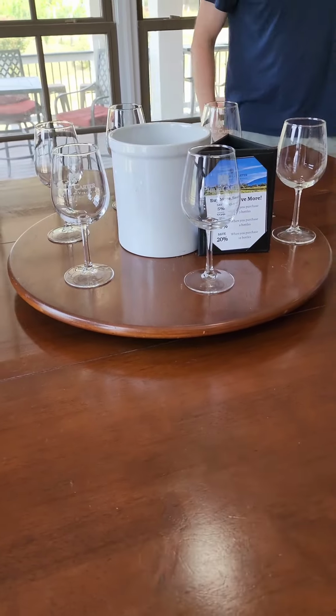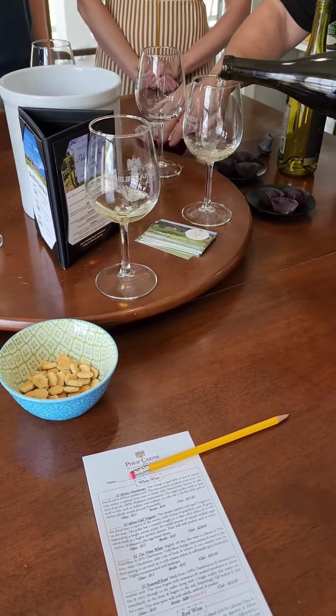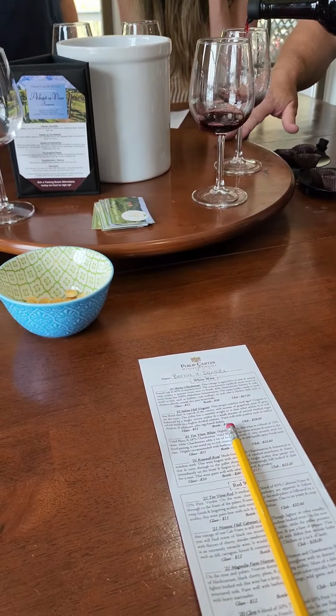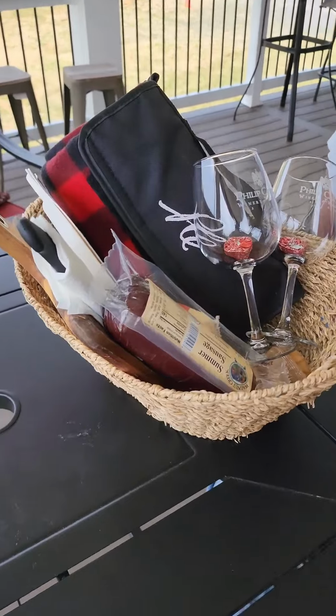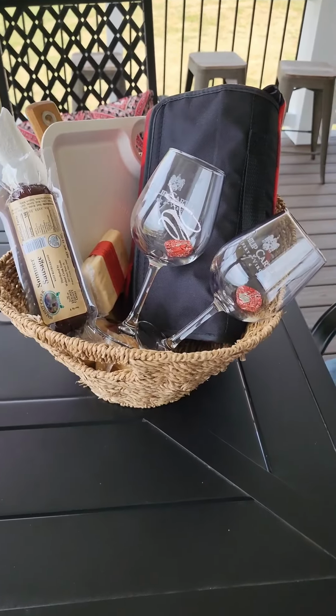Then it was time for the actual tasting, and we were able to taste 10 wines in this tasting. So we had 4 reds, 4 whites to include this rosé, a dessert wine, and a port. They provided crackers as a palate cleanser, and we also got to try the wine-infused chocolates. Then we grabbed our picnic basket, which came with these wine glasses that we were able to keep.